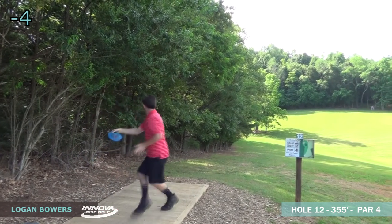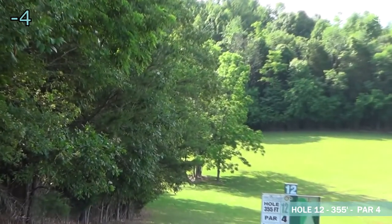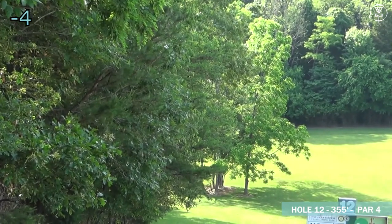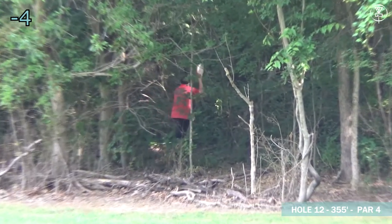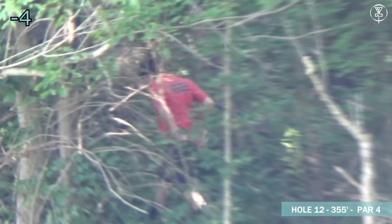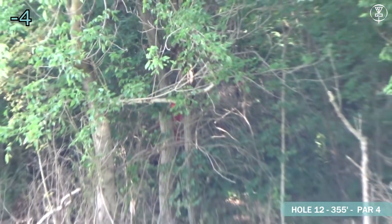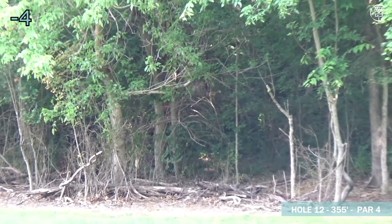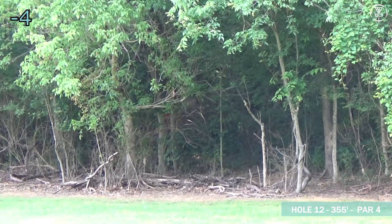Logan as well, going with the backhand. That's early. That's very early. He's going to be in there. He didn't get these on that outside. You still have a jump putt. Now here's Logan going into the woods. You can see how thick it is in there. You definitely don't want to be in this side of the woods. If you're wanting a birdie here, you have to make it around the corner there.